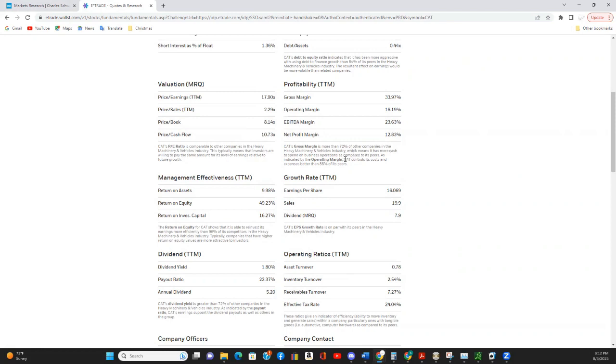And the operating margin is where it really starts to shine. It beats out 88% of other companies in the industry. Of course, the operating margin is only 16.19%, which is not enormous. It's certainly not something that you might, for instance, see in a tech company. But given the fact that we're talking about heavy machinery, the margins are not quite as large. So 16.19% puts it well above its peers.